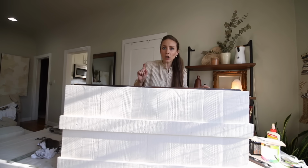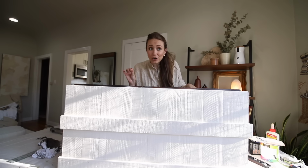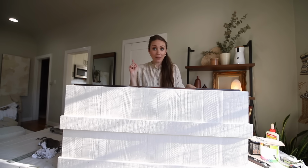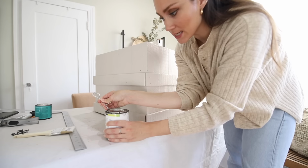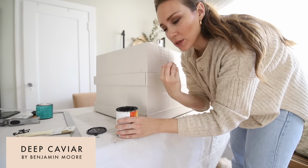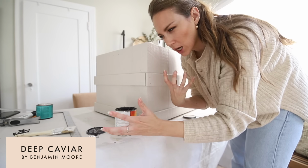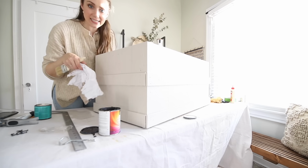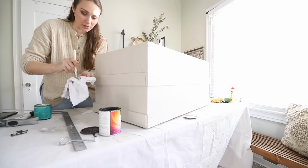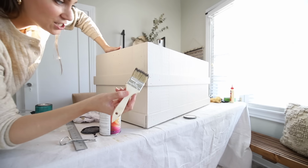I think I'm gonna go back over it with a very, very dry brush of the deep caviar that I used in their bathroom faux shiplap. This is the deep caviar color, a really pretty black with a little bit of a brown undertone. And I get a rag and essentially wipe almost all of it off. Super dry brush. And I just wanna kinda darken the edges, I think.